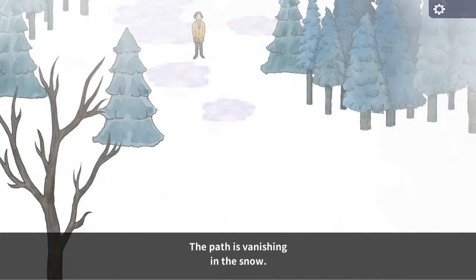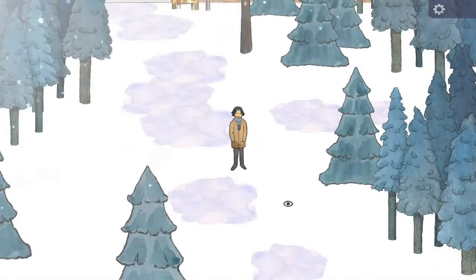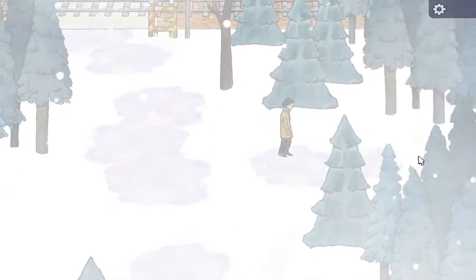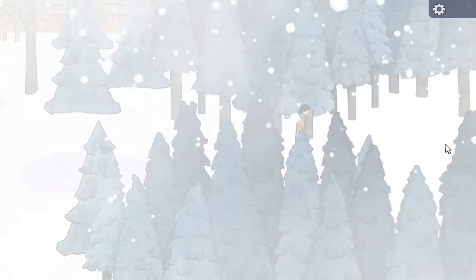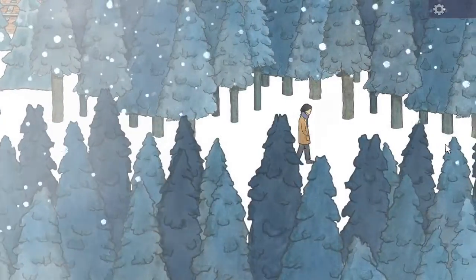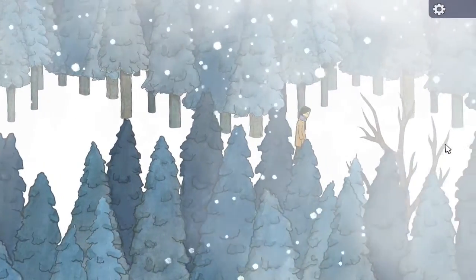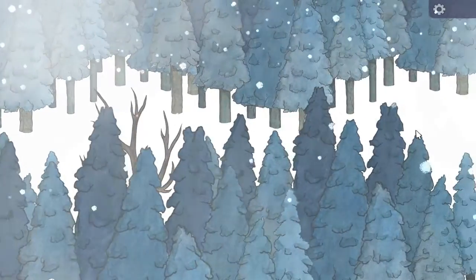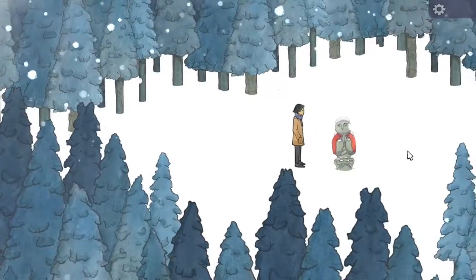The path is vanishing in the snow. I guess we shouldn't go here, because I don't think we can. How about over here? Can I go over here? Go deep in the forest for no discernible reason. Don't worry about it. I like to explore, so this is what happens when you give me the option to explore. I just go to the wrong areas and look at things.